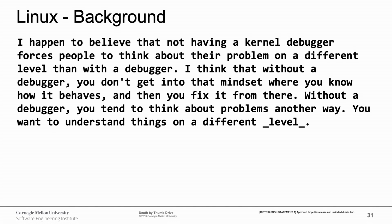It's kind of a justification for why we don't have a kernel debugger. And then he writes, because I'm a bastard and proud of it. Who would write such a thing? Oh my gosh. Yeah, so cool.